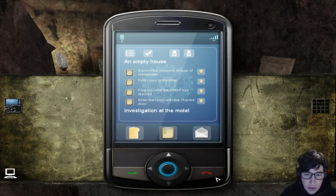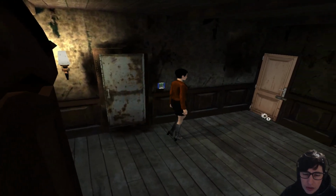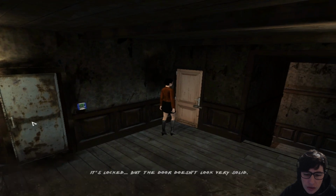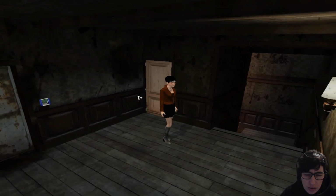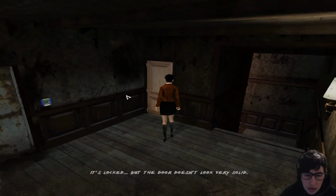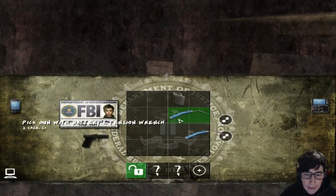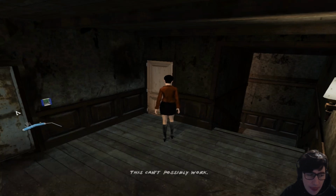Enter room with charred door. Okay. It's locked. The door doesn't look very solid. Can I bust it? It's locked. The door doesn't look very solid. Oh, wait a minute. Maybe I have. Hold on. This can't possibly work.